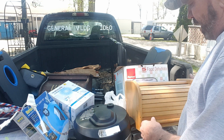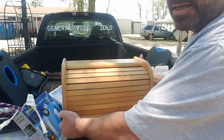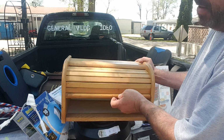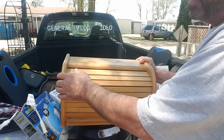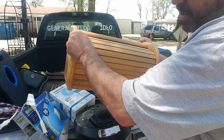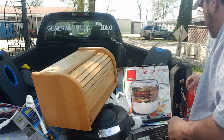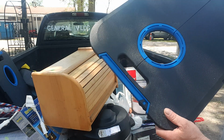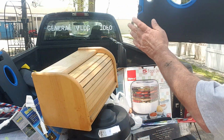So, I ended up buying a bread box because my cat keeps getting into my bread. So, I thought a nice little bread box. It needs to be cleaned up. It was $1. Then I bought 2 cornhole boards. They're small. I didn't really want the boards, and I'll explain that here in just a second.